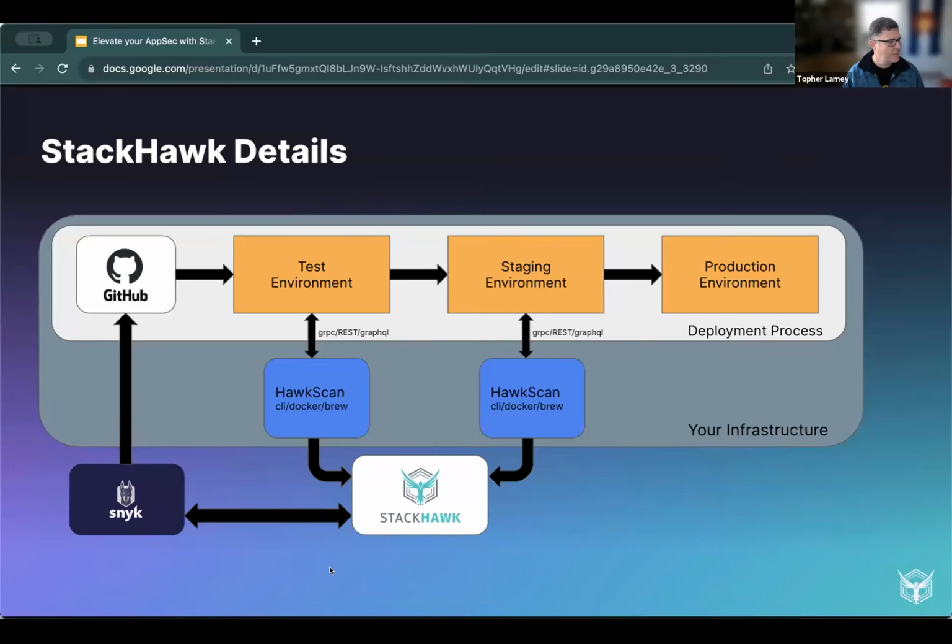So we have a scanner called HawkScan that runs against the instance of the application. It will run against those instances of the application as part of your build process. So the main thing here is that you have an application in your source code, and then you have environments where it's running, and that's what the scanner is going to hit.